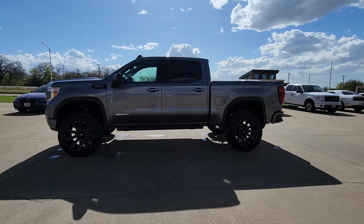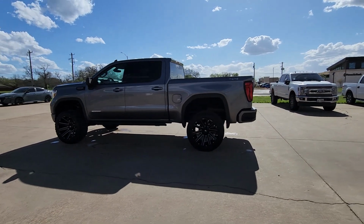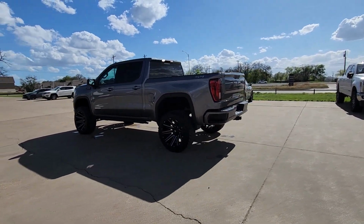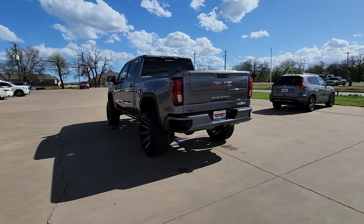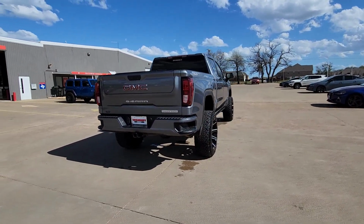You'll have love at first sight with the 2021 GMC Sierra. With less than 80,000 miles on the odometer, this vehicle stands out from the rest. Take every journey in stride in this capable, well-equipped Sierra.